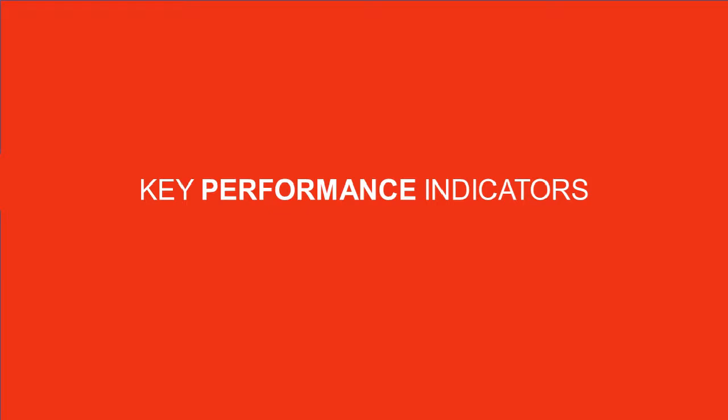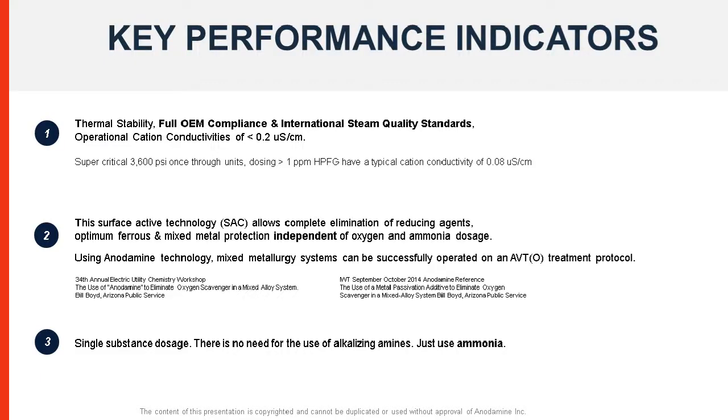Key performance indicators. So some of the remarkable properties of anodamine were already mentioned, but I will name the 9 most important key performance indicators of anodamine. 1. A complete compliance with OEM and international standards for water and steam purity, even at supercritical units. Using 1 ppm anodamine on the feed water, which is a normal dose rate, you will have a typical 0.08 microsiemens per centimeter of steam cation conductivity. Boom, this is the most important one.